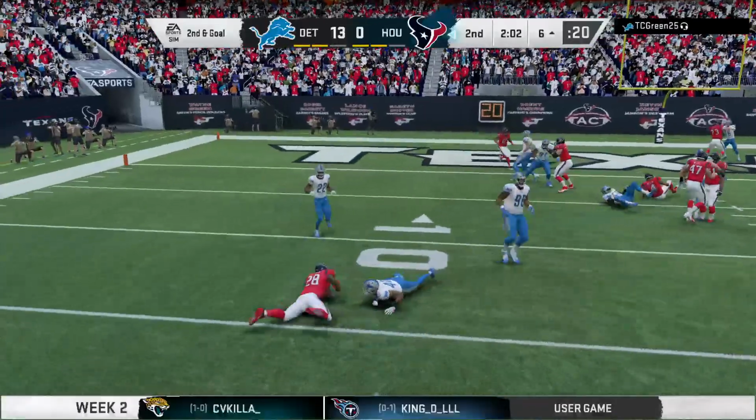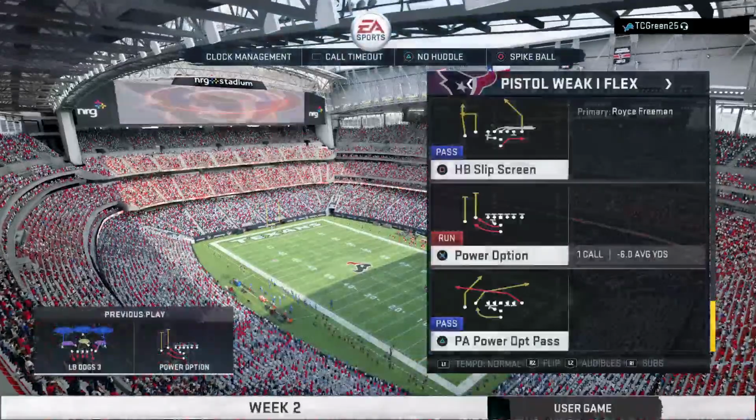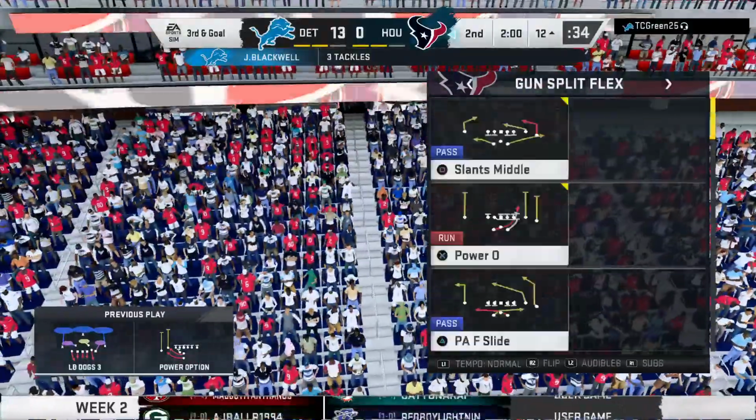Again, it'll be Freeman. And they go the wrong way on this one. Losing yardage back at the 12. They call that a loss of 6 yards. And it's 3rd down now.